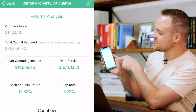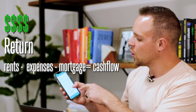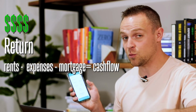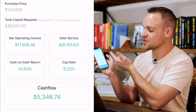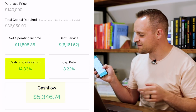And if you don't know what these terms mean, essentially what a cash on cash return is, it takes your initial investment and then it takes your return, which is whatever rent's coming in minus expenses and mortgage going out, whatever's left over, which is your cash flow, and it figures out what percentage your cash flow is of the total capital that you put into the property. So you can see this property is in a cash flow of $5,346 every single year. On top of that, that makes my cash on cash return just shy of 15%.